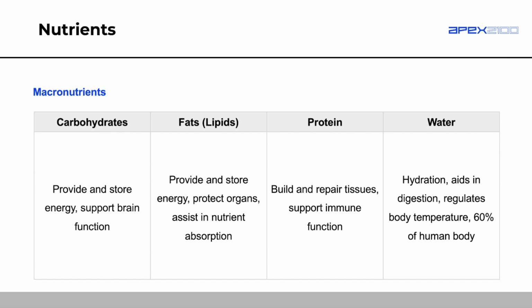And then finally, we've got water. Water helps to keep us hydrated. It aids in digestion and nutrient absorption, and it regulates our body temperature, normally through sweating. And we've learnt about that when we did the cardiovascular system and looked at cardiovascular drift, and we saw how important water was in that topic. I think approximately 60% of the human body is made up of water, so it's a very important macronutrient.